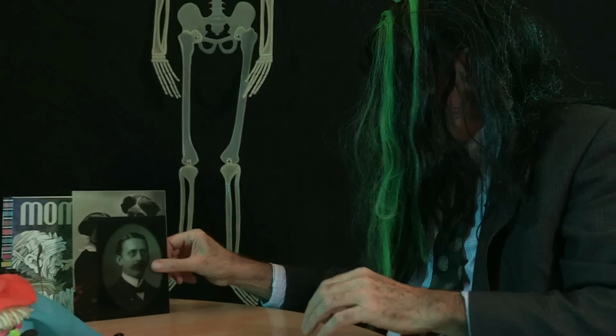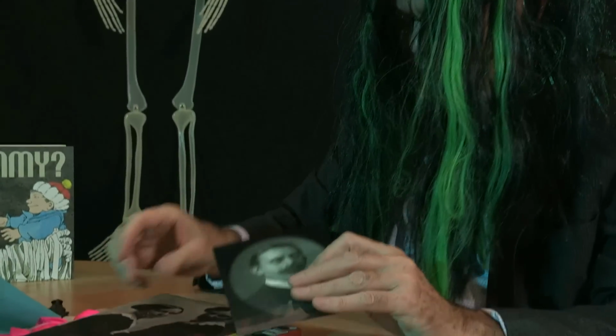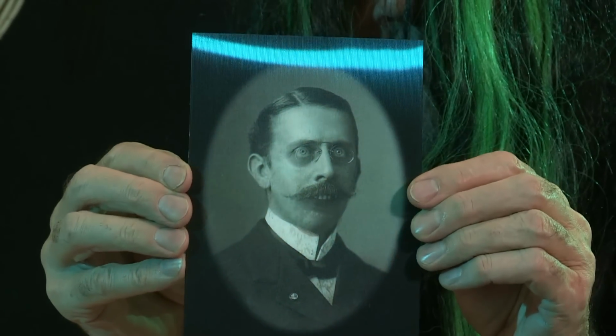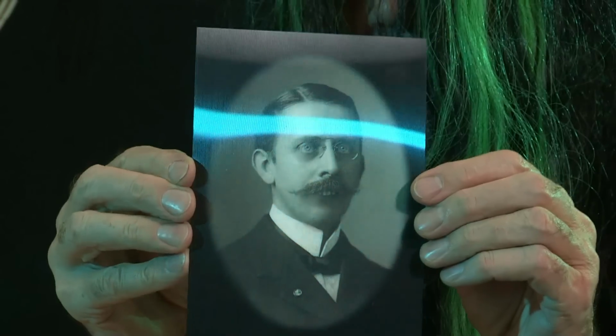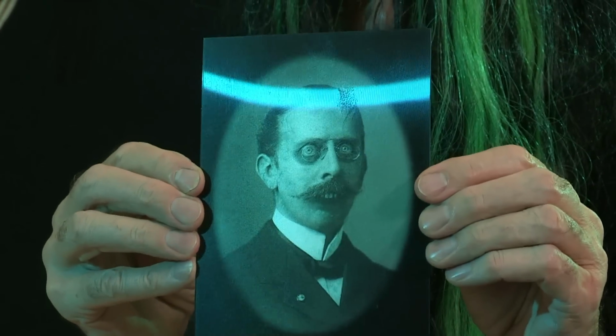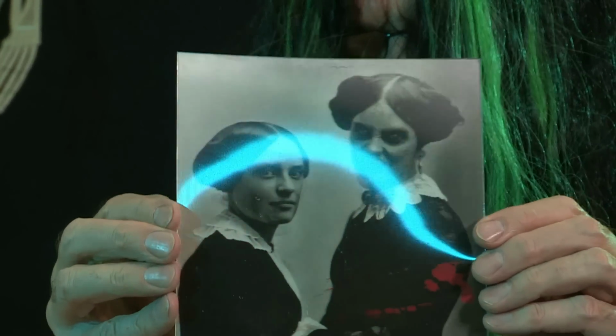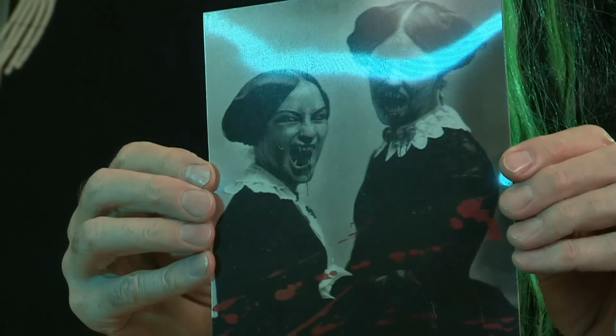Quiet boy. Then there's these horrible haunted memories cards which you hold up and then move ever so slightly to one side, and they go from a normal face to something quite spooky and disgusting. All done by lenticulation. There's a whole series of these, but some of them are really quite evil. Disgusting ones.